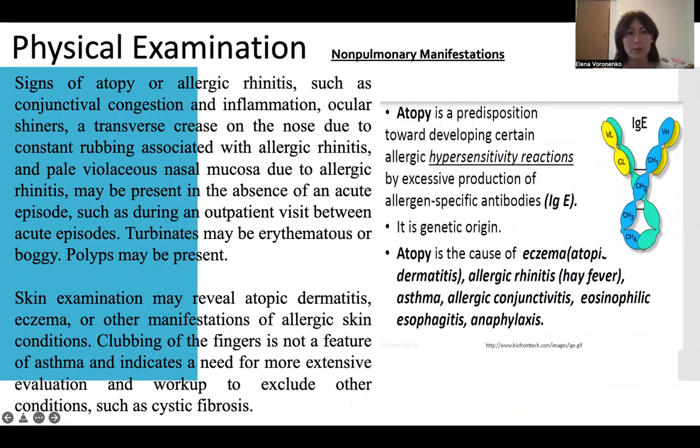Physical examination. Signs of atopy or allergic rhinitis, such as conjunctival congestion and inflammation, ocular shiners, and a transverse crease on the nose due to constant rubbing associated with allergic rhinitis, and pale violaceous nasal mucosa due to allergic rhinitis may be present in the absence of an acute episode, such as during an outpatient visit between acute episodes.